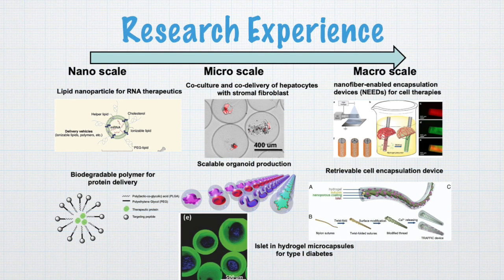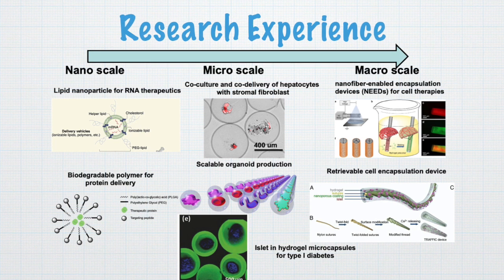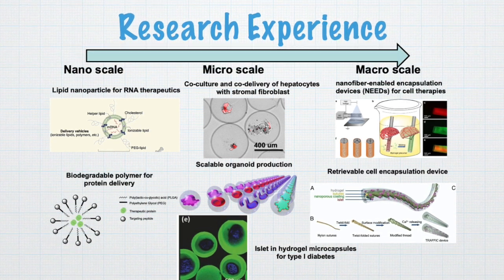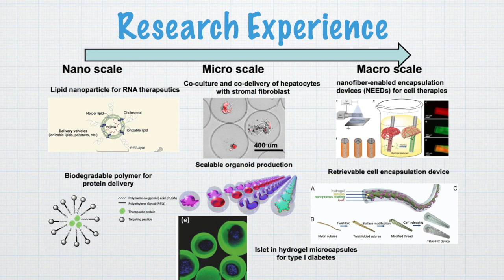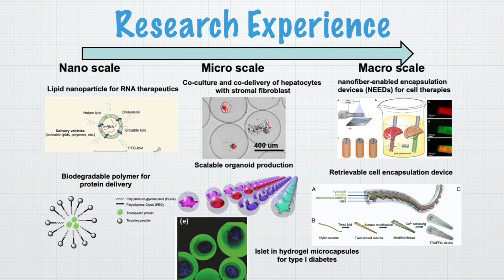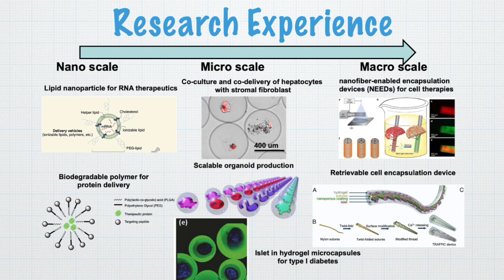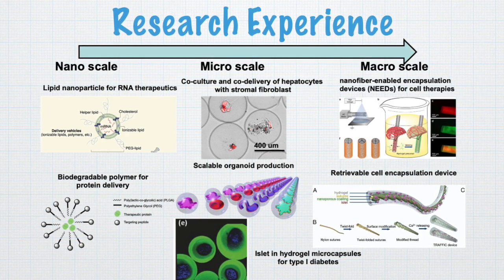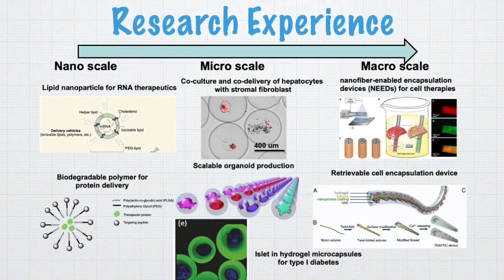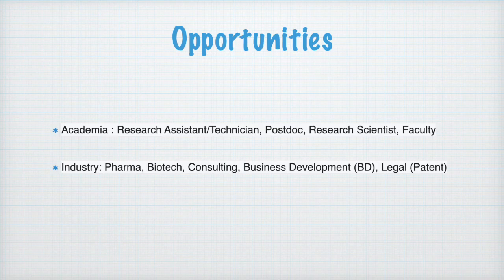For example, in type 1 diabetes patients, the routine treatment is that people inject themselves with insulin. But how about we culture and implant pancreatic cells in these patients, so the cells respond to the blood glucose for them? And macro devices are another thing we work on, for cell therapy and also for controlled drug delivery. So that's all my background.